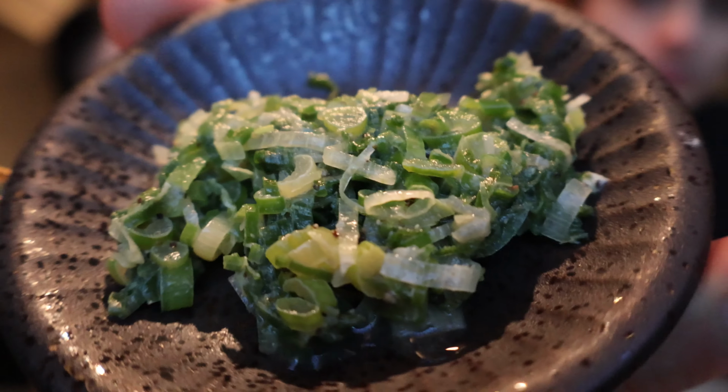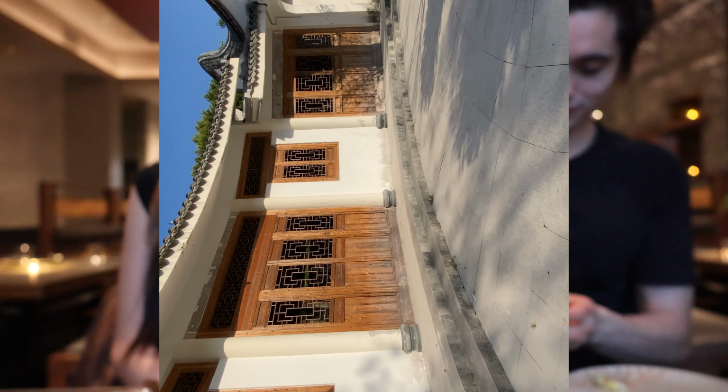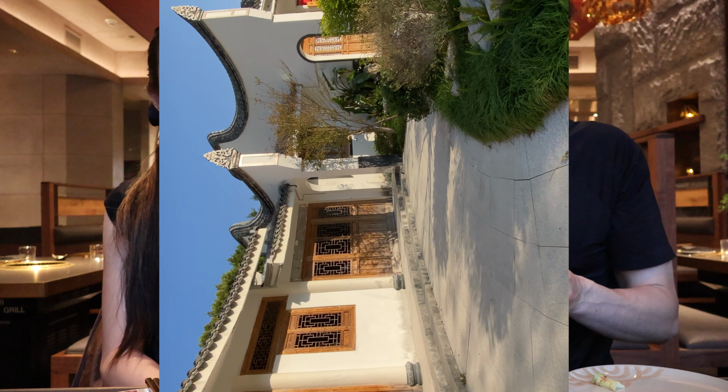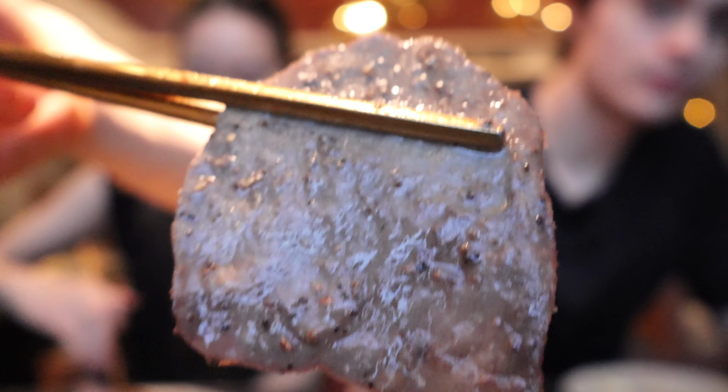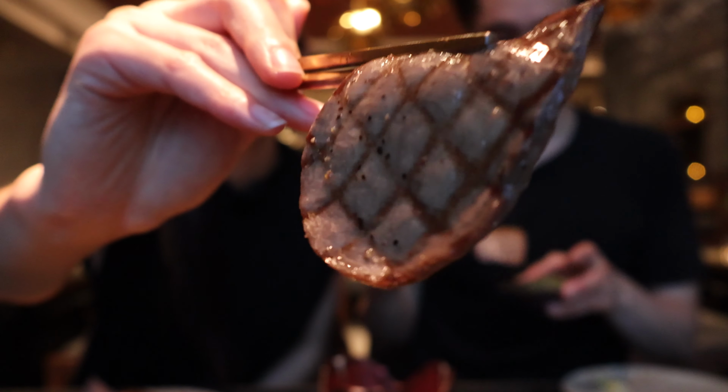This one will be the Black Angus beef tongue. And then on the side is actually my favorite sauce that we have, the lemon kosho scallion sauce. Extra flavorful.